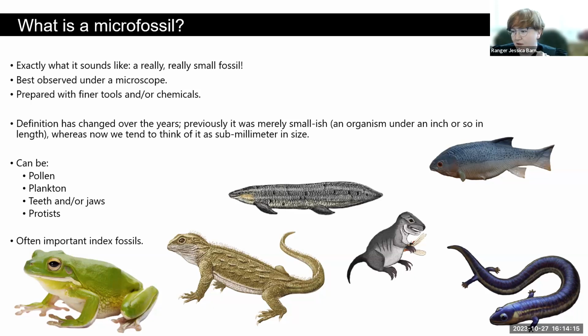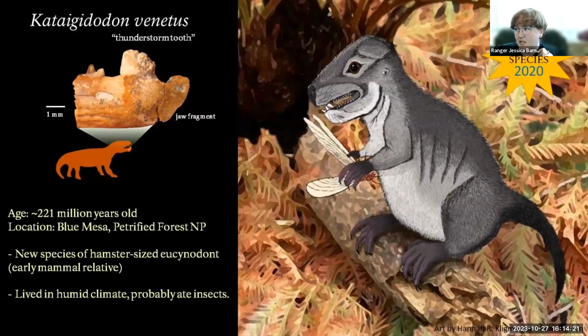So really quickly, I'm going to showcase some of the super cool microfossils we found here at Petrified Forest. I'm going in order of when it was published. So three years ago, we had Cataigodon, which is called thunderstorm tooth. That's what it translates to. Vanitas is blue. But so Cataigodon is a small mammal relative, first published in 2020. As you can see, new fossil species 2020. The jaw fragment was about 6 millimeters at its widest, so kind of big enough to see with the naked eye. But this was discovered during our screen washing process. It's definitely smaller than is feasible to study with the naked eye.